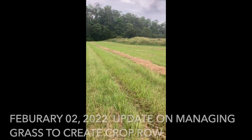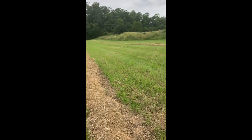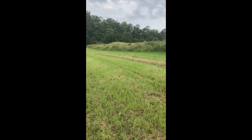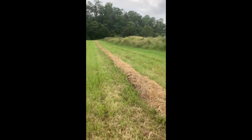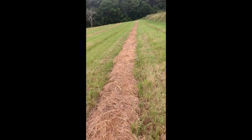So here's the patch where it's just grass used as a management and preparation tool, just managing grass instead of prepping the ground with rotary hoe and rippers. And here it is again. This is after the management. So it's looking pretty good. It's getting better and better now.